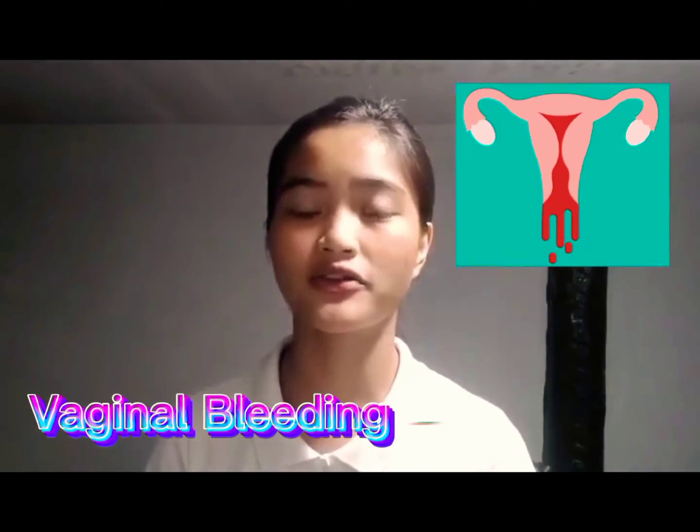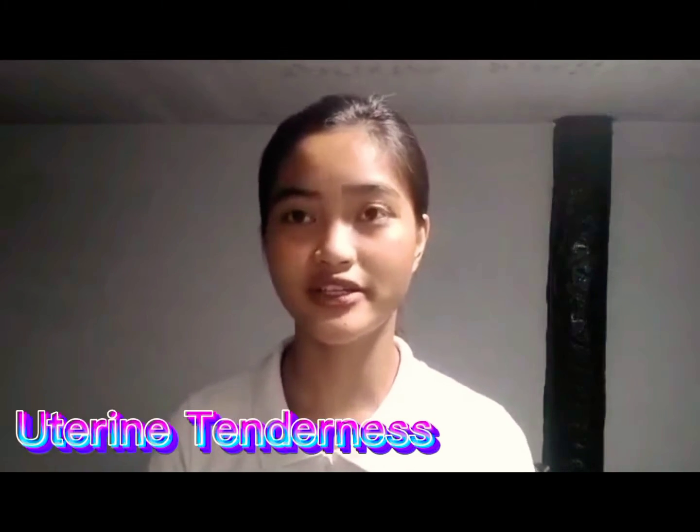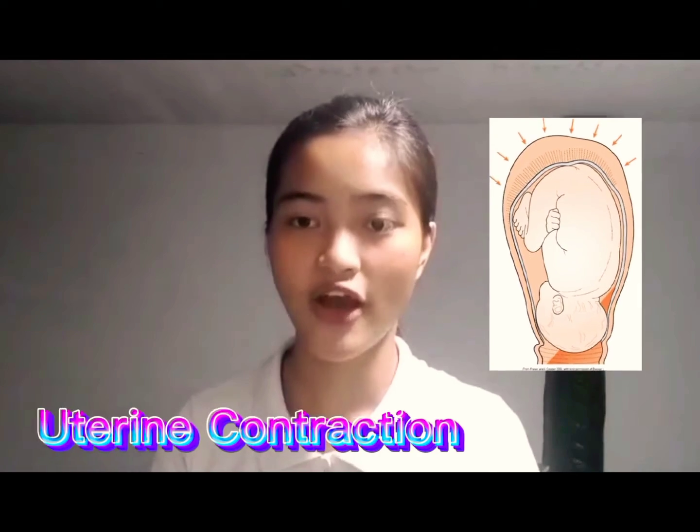Okay, so placental abruption is most likely to occur in the last trimester of pregnancy, especially in the last few weeks before birth. Signs and symptoms of placental abruption include vaginal bleeding, although there might not be any. Next is abdominal pain. Next is back pain, uterine tenderness or rigidity. The next is uterine contractions, often coming one right after another. So, abdominal pain and back pain often begin suddenly.